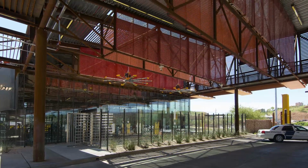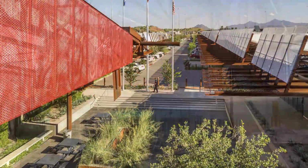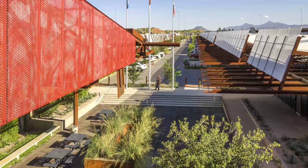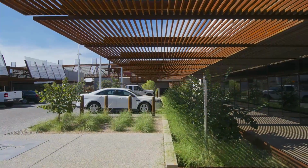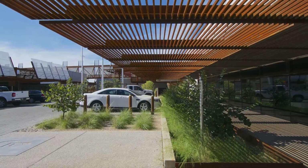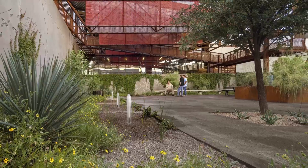The port's configuration creates a peaceful and secure oasis zone defined with color, natural daylighting and views of nature for the long bar-shaped buildings, shade, thermal comfort, safety, efficiency, and the celebration of water conservation.